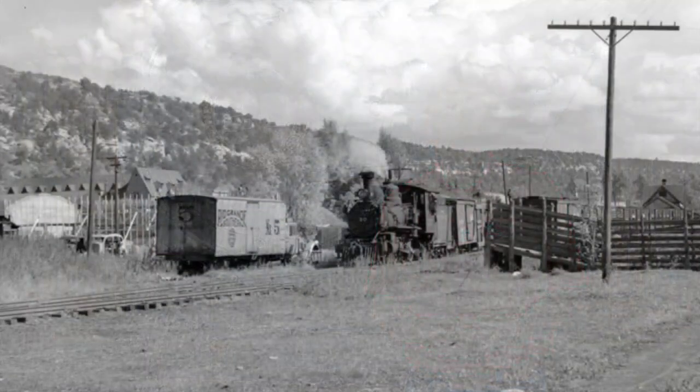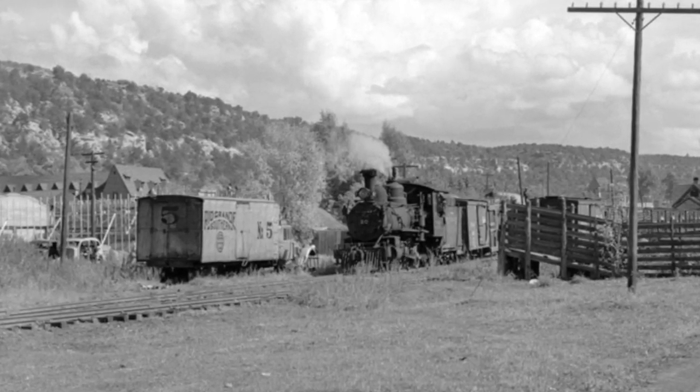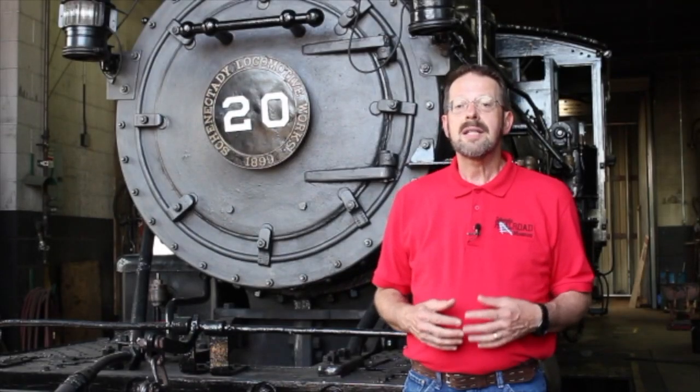Like many steam locomotives built for narrow gauge railroads, this unique survivor lasted in service for some 50 years. In number 20's case, the contrast between the fortunes of its two owners makes for an especially colorful story. So now, let's take a look back at this once again operating icon of the fabled Rio Grande Southern Railroad.